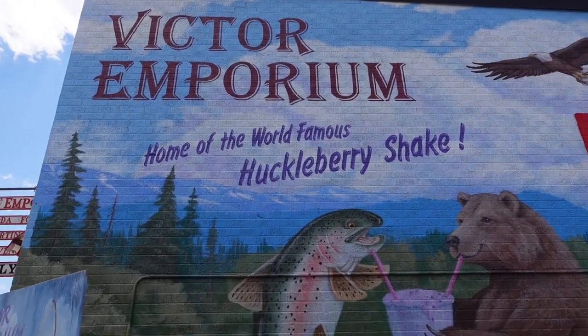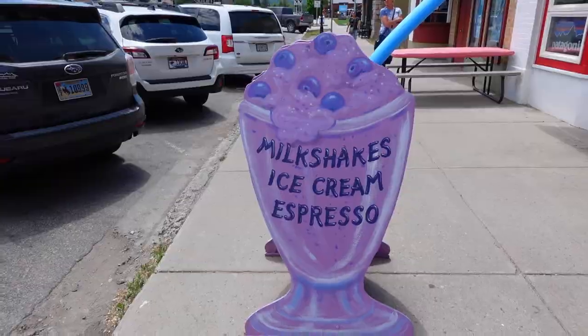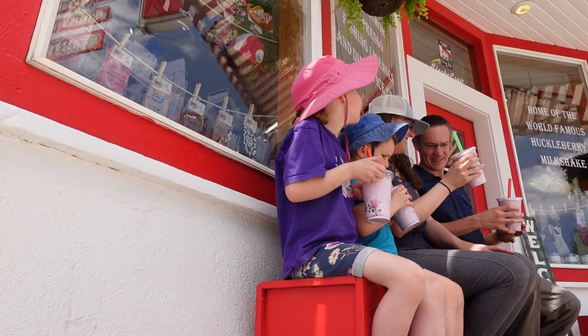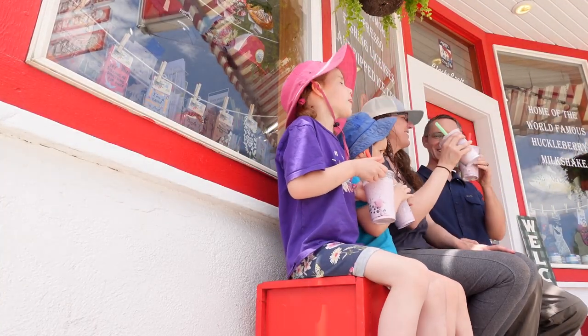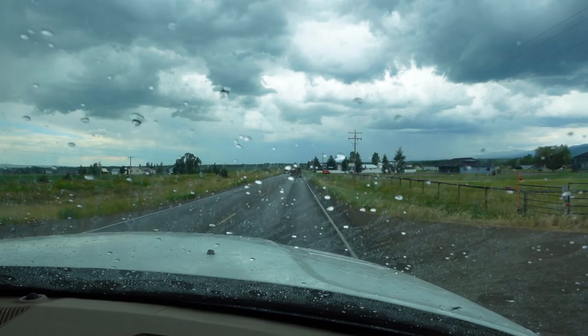So we just drove through Victor, and full disclosure, we stopped at the Victor Emporium again and had another milkshake, just like we did the other day. If you want to hear about how good those milkshakes were, watch that video and we tell you all about it. And we were going to say it's looking more and more like we're not going to go up the chairlift because the black clouds were rolling in, and just as we got back in the truck, it started raining, and then it came down quite heavily for a few minutes.